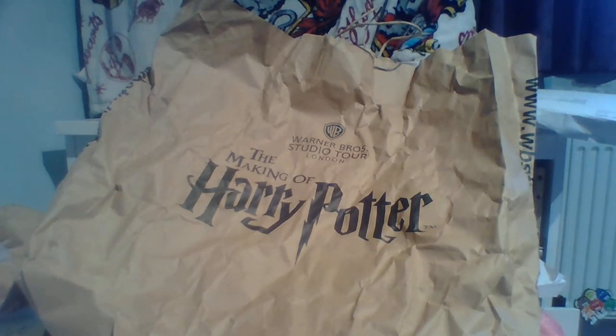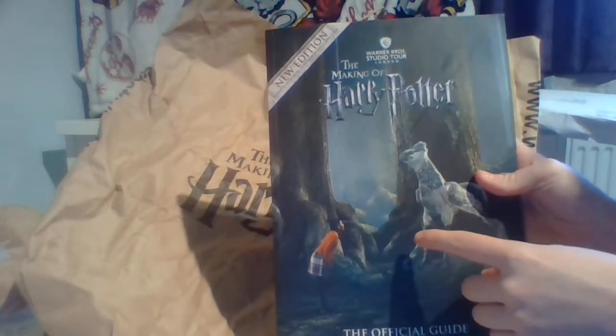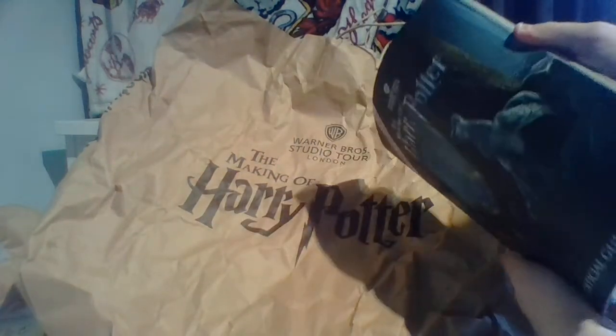Okay, so I got one of these the first time I ever went. This is the second time I bought one of these, the same sort of book. The only difference is really the cover and a few of the contents. But it's the official guide for the studio tour. I didn't get the Hogwarts Express one when they had it, but I have the original one, and I've got this one now, which is the third edition cover. And as you can see, it has a lot of details about the studios.